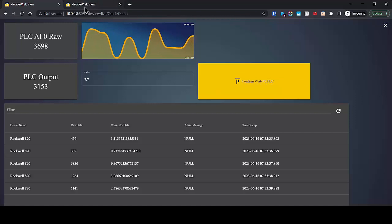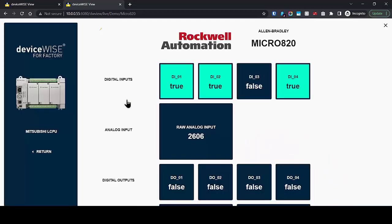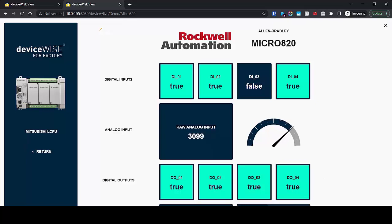Now let me show you a couple of pre-done displays also. So if I wanted to, let's say, take this and control a PLC, I can do that. If I wanted to go ahead and tell I want to toggle on the PLC right here, if I want to see the values as they change, I can do that also. I can even just go ahead and say I want to flip them all off. All that is available for me.